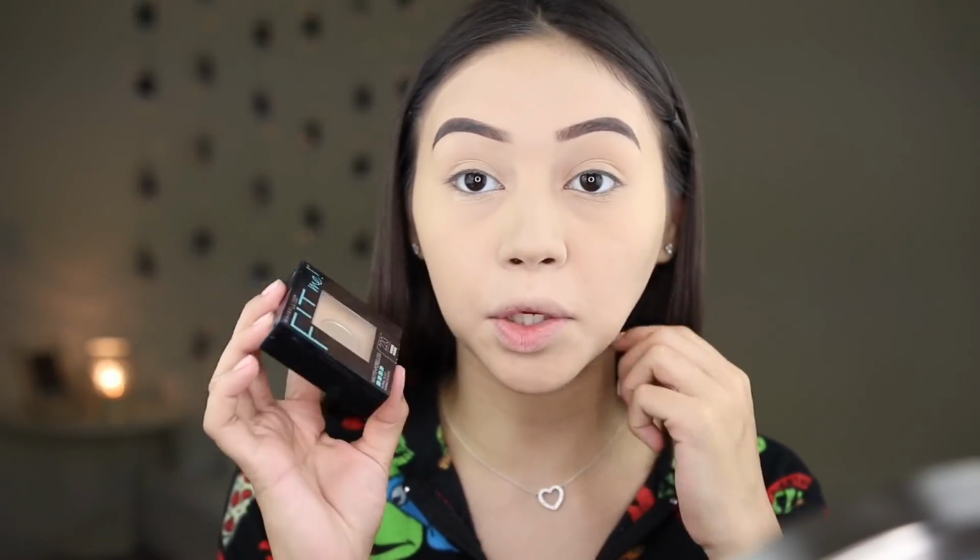Now, depending on how much foundation I put on and how much coverage I have on my face, I'll go in with the Fit Me foundation powder afterwards. And this one's in the shade 220. I like to use this to add an extra layer of coverage if I feel like I need it. And as you guys can see, I don't know if you can see actually. There it is. You can still see some of my scarring through my foundation.